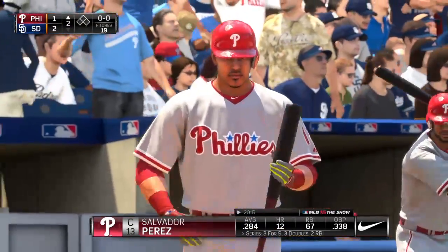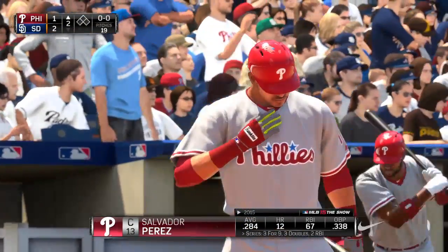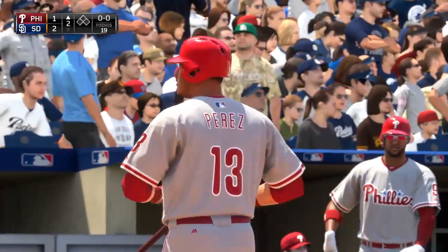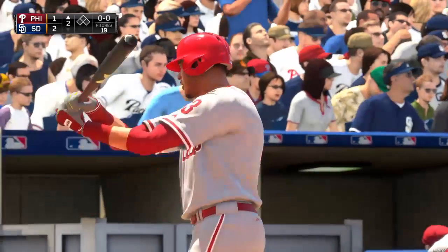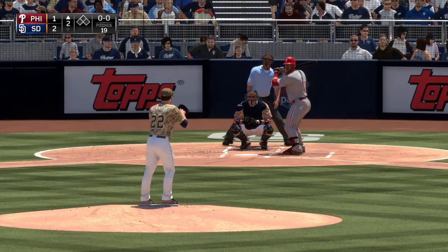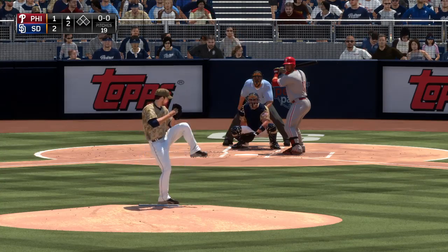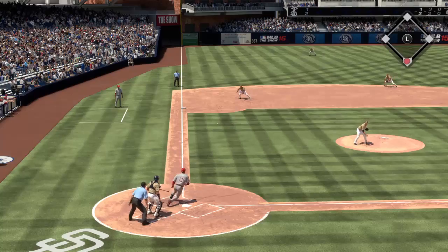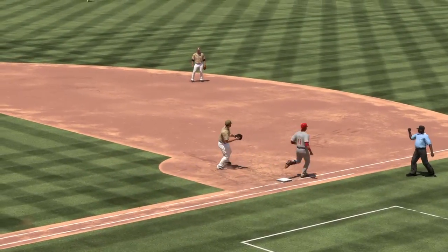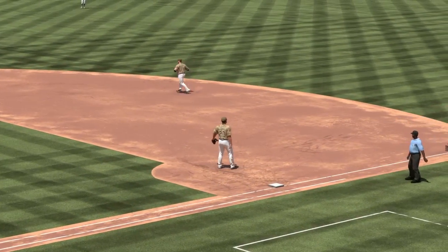Salvador Perez will get his first shot here. A couple of hits in four trips last night. Salvador Perez. First pitch coming. And the first pitch here is pulled on the ground to third. Throw to first will be in time, and there's one gone here to start the second.